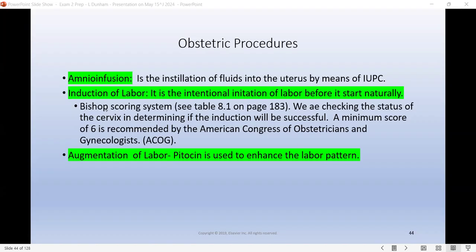We use this Bishop score as a guide, I should say, as to whether our induction is going to be successful or not. A Bishop score of 6 is the minimum recommended by ACOG, which is the American Congress of Obstetricians and Gynecologists. Anything below a 6, we're going to do maybe a 2-day induction. So the first day, we want to get this cervix softer and maybe bring it from a posterior position to an anterior position and see if we can get something started. Maybe a little dilation, okay? Maybe get the baby's head to come down would be good.